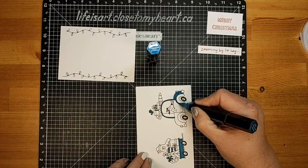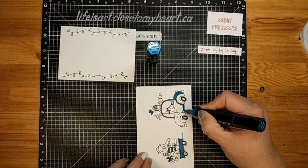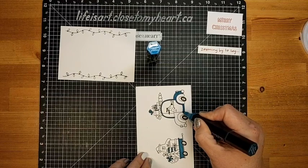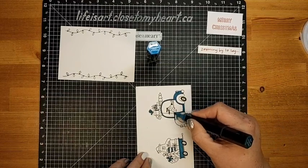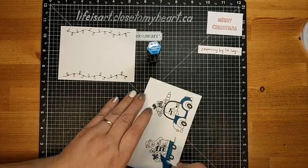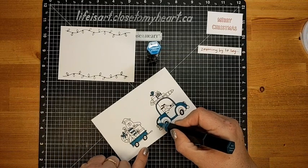Because if you know about coloring with markers, you know that if you go over the same spot multiple times, it's going to get darker. And then you're going to get weird lines and whatnot. So what you do is you just color in sections and it will alleviate some of that issue because you're not continually going over and over and crisscrossing and all that.